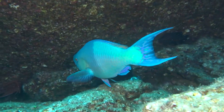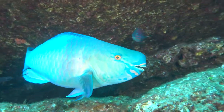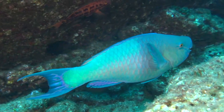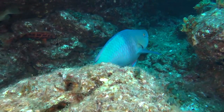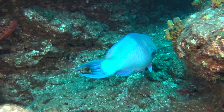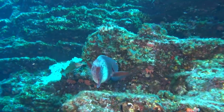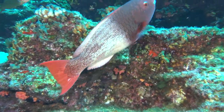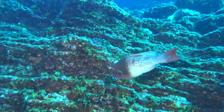This is one of the really pretty parrotfish, the bicolored parrotfish. Gets to be about 3 feet long. The males are bright blue and green and super beautiful. And the females are more of a drab color. They have more of the reds and brown colors on them. The interesting thing about these parrotfish is they're all hatched out as female. Later on in life, some of the red and brown colored females will convert into males and turn blue.